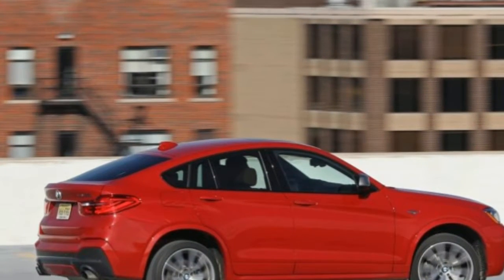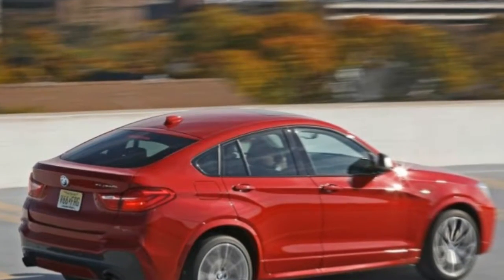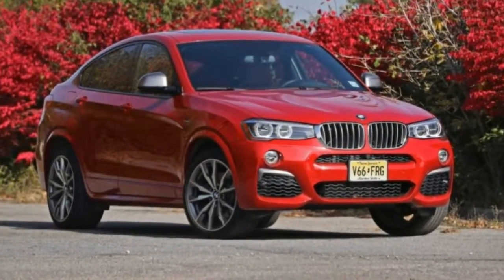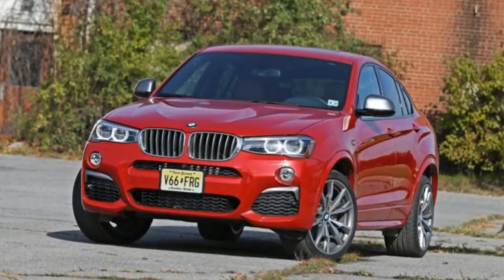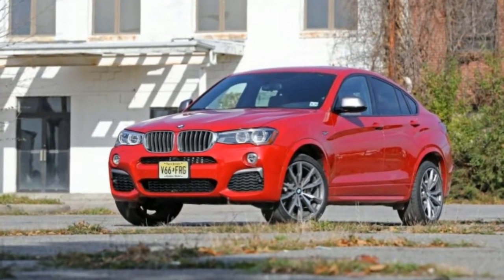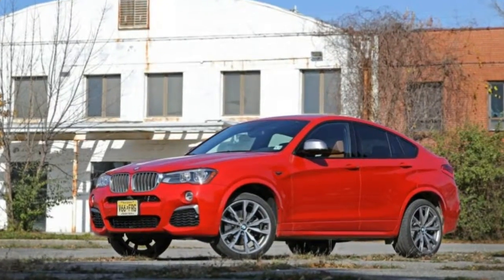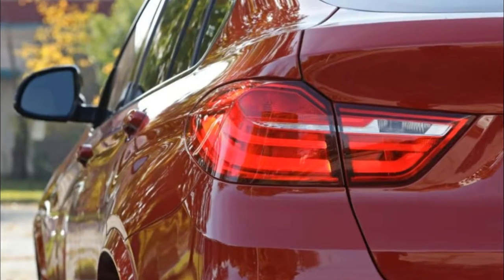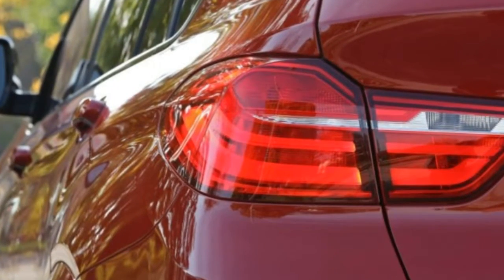BMW nomenclature has long since passed the point of absurdity, with model designations seemingly created by pounding a fist on a keyboard. The relevant information here is that, compared with the now discontinued X4 xDrive 35i, the M40i has more power and a host of sporting touches, but not enough to earn it a full-fledged M designation. A four-cylinder xDrive 28i version continues but seems at odds with the X4's more-is-more zeitgeist.